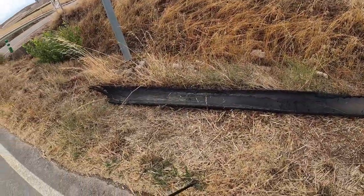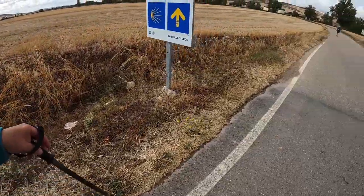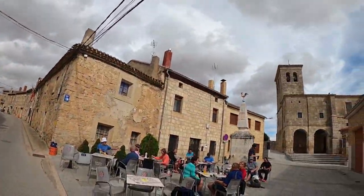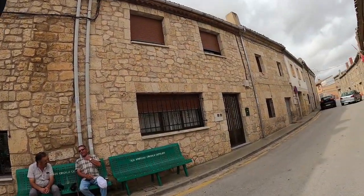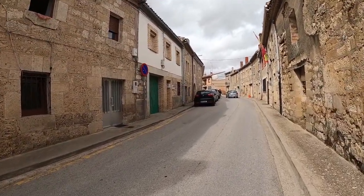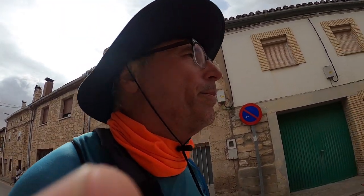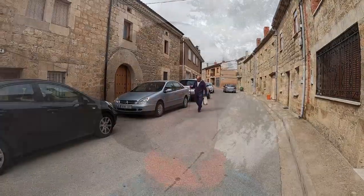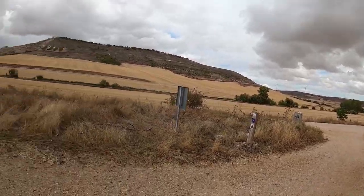Here's somebody's truck tire here. It looks like an eaves trough now. It's collecting water. Cute little rooster monument right there. Nice church. I'm not even gonna bother going over and looking. It doesn't look like it's open. But heading through the streets of Hornillos here. Hopefully getting to Hontanas in time for a room. That's what I'm hoping. All right, we're heading uphill from the town of Hornillos, which is right down there.